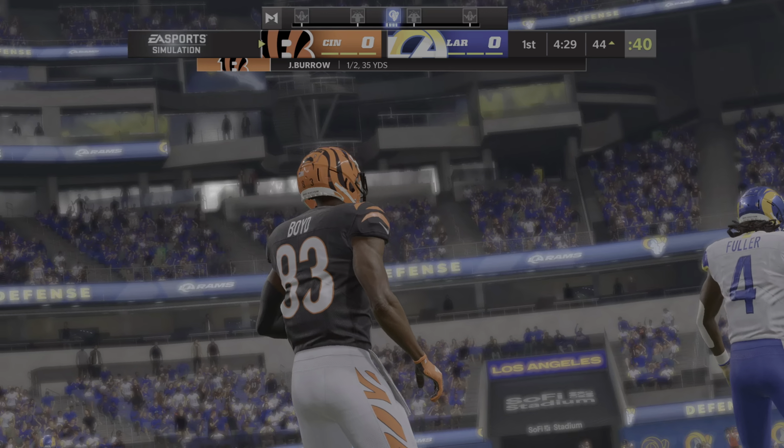So after the made field goal, here's McPherson to send this one away. On the return, here's Hall. And he's out of bounds on the return on what's going to be the final play of this first quarter. The Rams with the football here to begin the second quarter. 14-0 the score. This is the NFL on EA Sports.